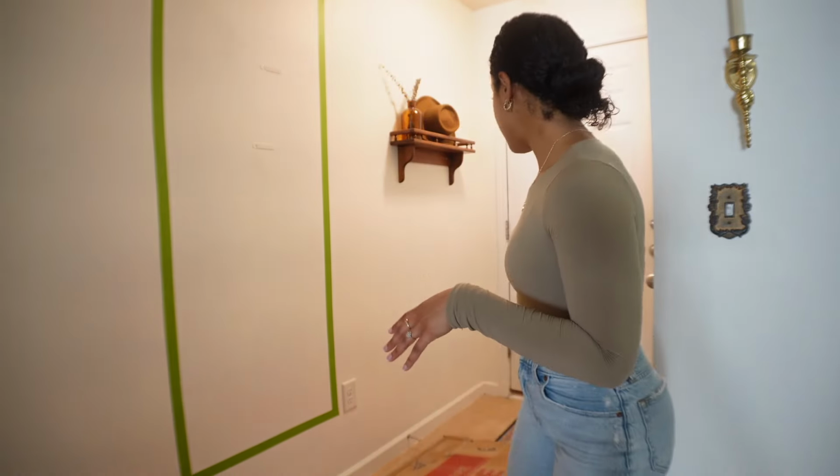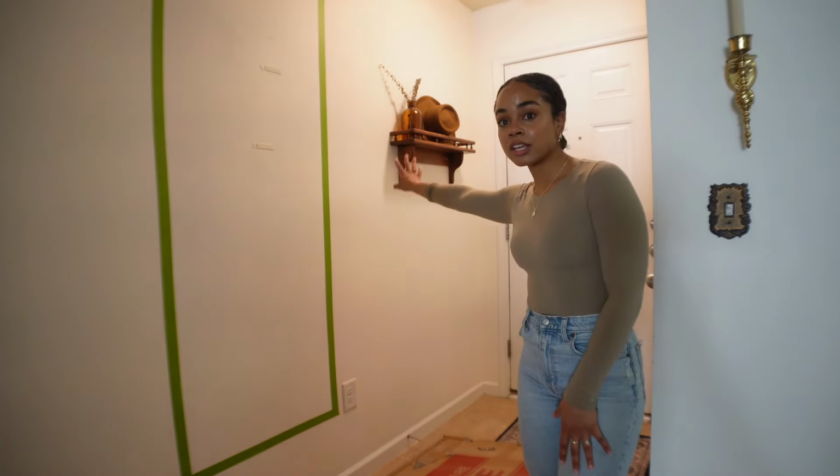I also added this shelf right here, and I put pegs in them for us to hang stuff, but I also took that down because, again, felt way too cluttered in here. I'm not sure if I'm going to use this shelf. I left it there just so I can visually see if I want to keep it. Right now, we have a pretty clean slate.